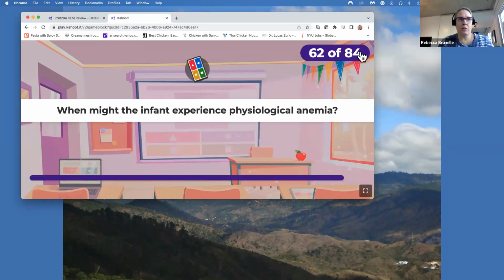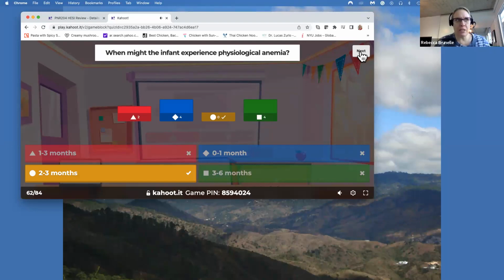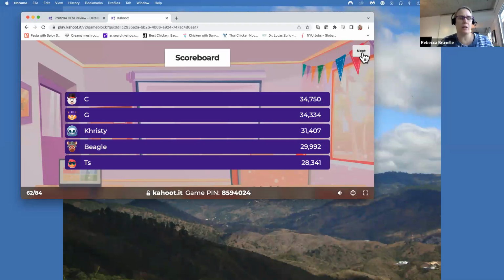When might the infant experience physiologic anemia? 1 to 3 months, 2 to 3 months, 0 to 1 months, or 3 to 6 months? All right. So physiologic anemia in infancy: infants are born with some leftover fetal iron reserves in their liver that they get from their mother throughout pregnancy. Those are gone by between 2 and 4 months, so they no longer have the reserves they were born with. That's when they're likely to develop physiologic anemia. We worry about this particularly in breastfed infants because breast milk doesn't have a very high concentration of iron. Babies that consume formula get iron supplementation, since standard formula has iron in it.